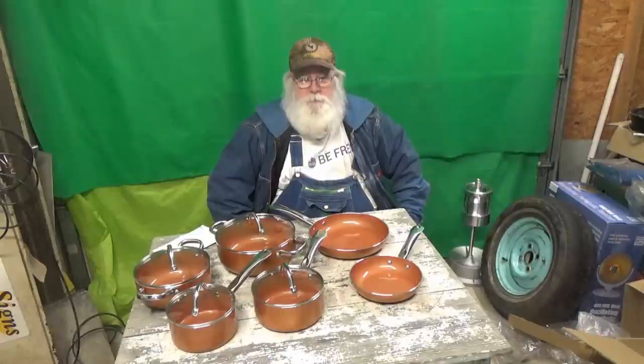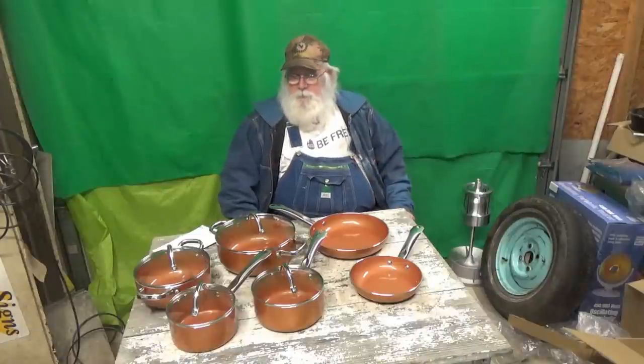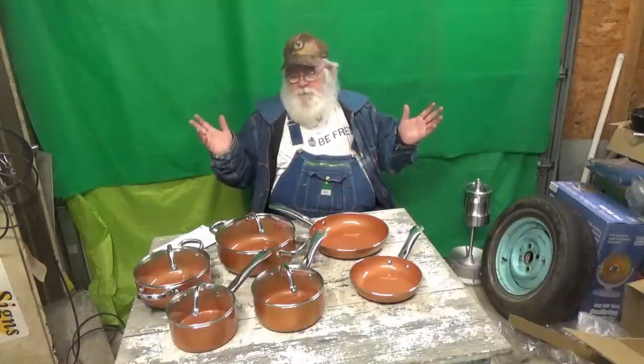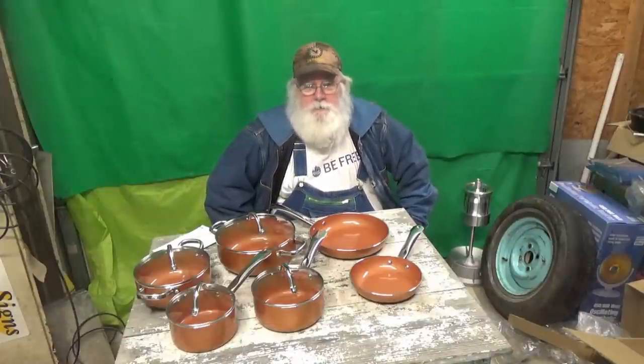I thought my cast iron's best. But of course you bring it up to temperature for a while, then it'll even out. But the aluminum is supposed to be more even heating. If it is, great. If it's not, great. All I know is it's a nice looking set, and it retails for $119.